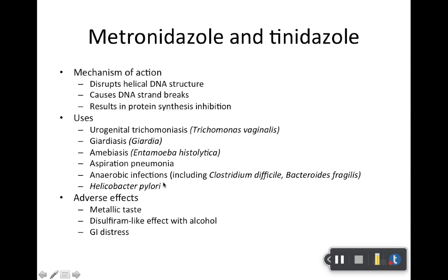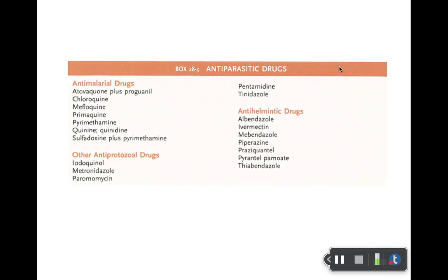Chloroquine we started with, usually first line if it's sensitive, and then you kind of work your way down. Pay attention to adverse effects and contraindications, please. Look at those. And now we're going to more antiparasitic drugs. Let's see, we have the other antiprotozoals next.